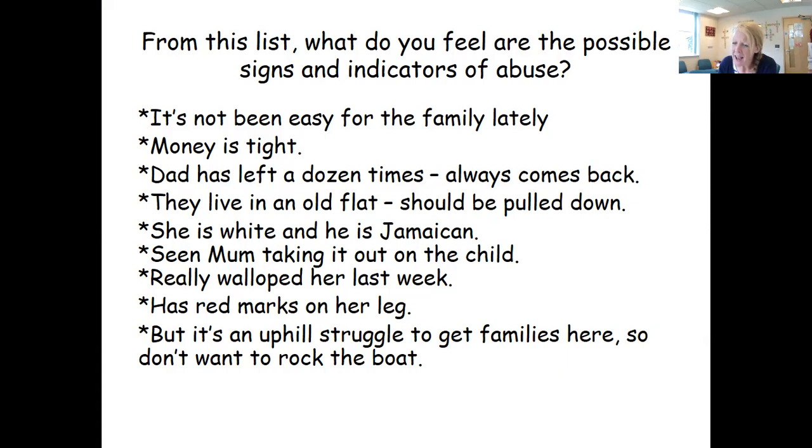Seeing mum taking it out on the child. Well, now our alarm bells might be starting to ring a little bit, and we might be wanting to ask some more questions about that, in what ways some of those stressful situations are being taken out on that child.